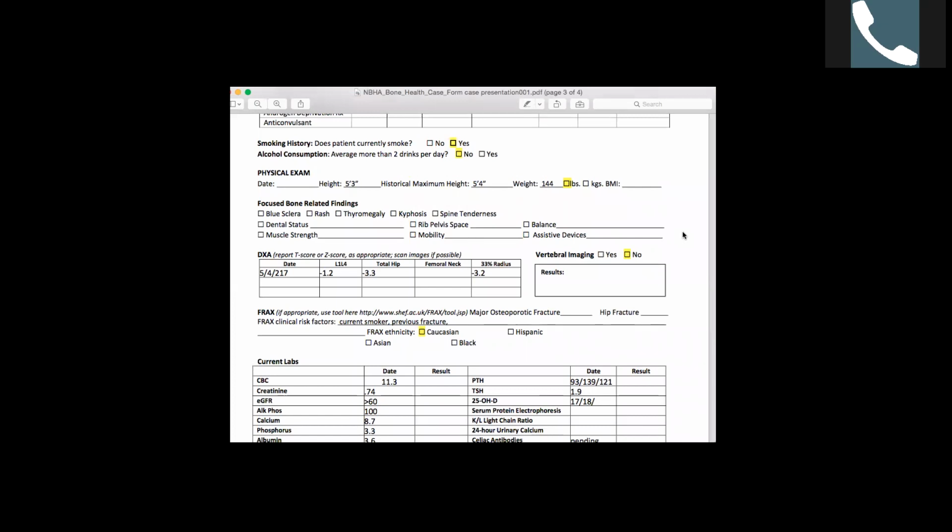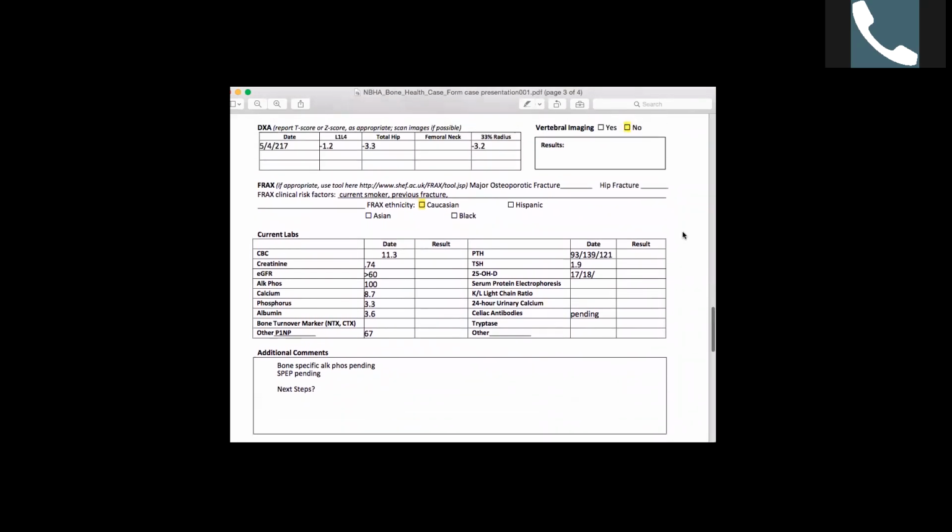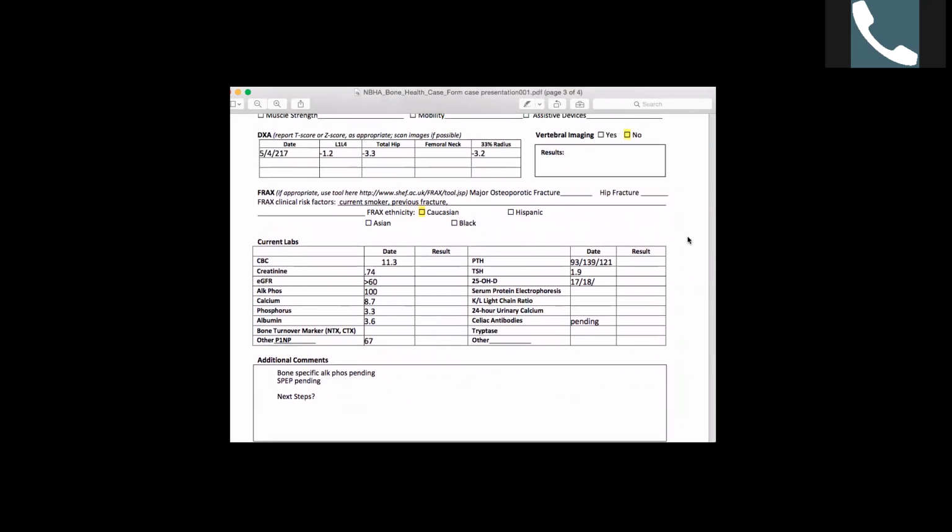So looking at her labs, I want to point out what I've done, because when I initially saw her, she had an extremely low vitamin D. Actually, the one that I drew secondary. The first one that she had in the hospital was 8.